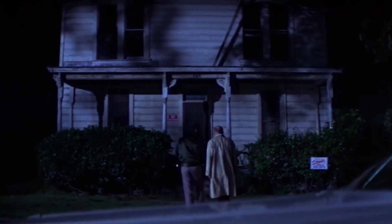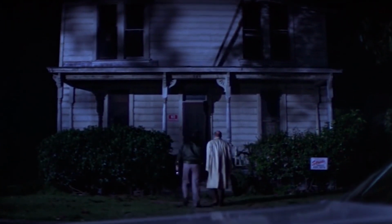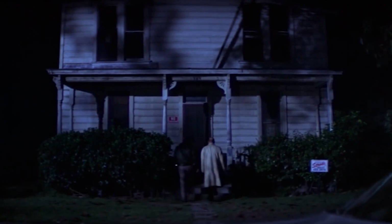Every kid in Haddonfield thinks this place is haunted. They may be right.